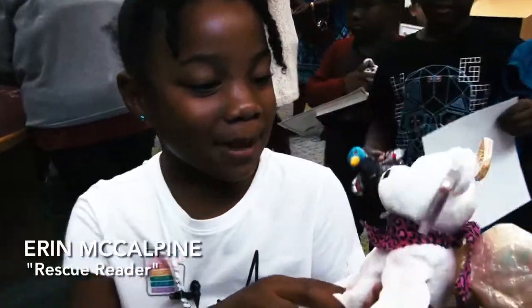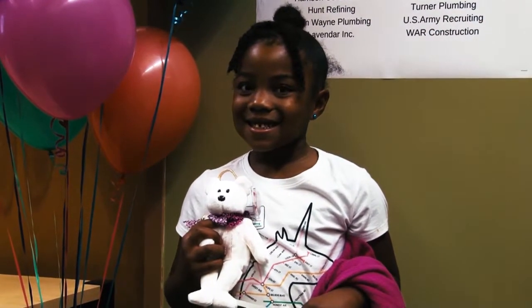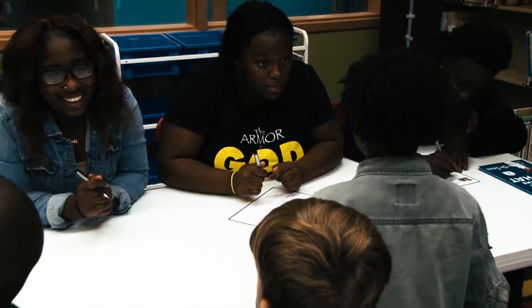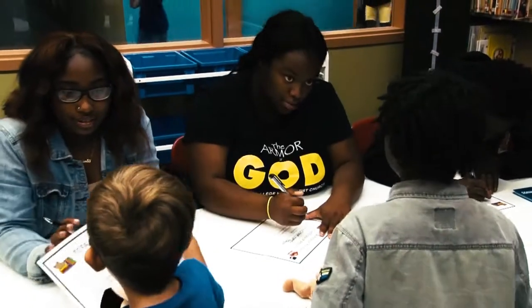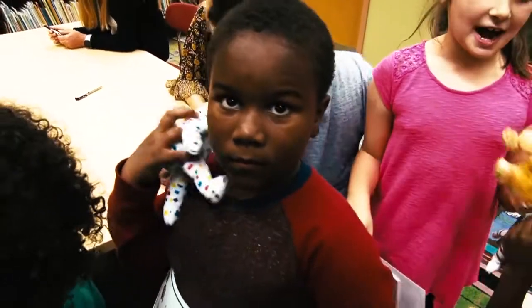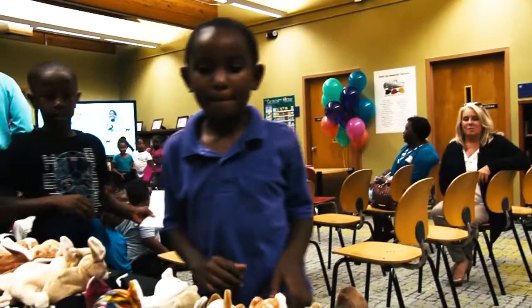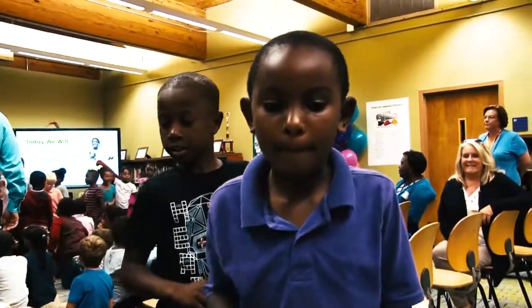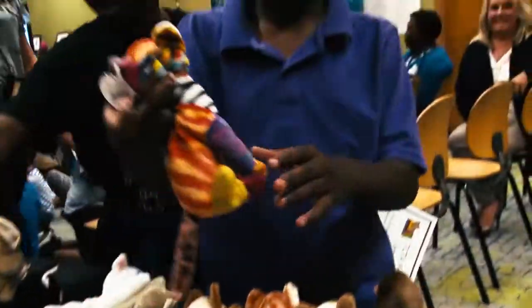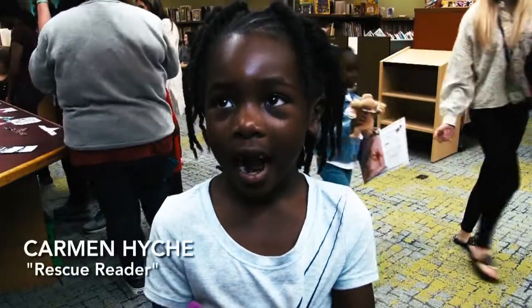My beanie baby is named Spiky because I wanted to name her, and I like that name, and I want her to read a lot with me. I like it when I have to read 15 minutes a night, and it's fun when I read. It's the part when you've got to read the 15 minutes of a book each night.